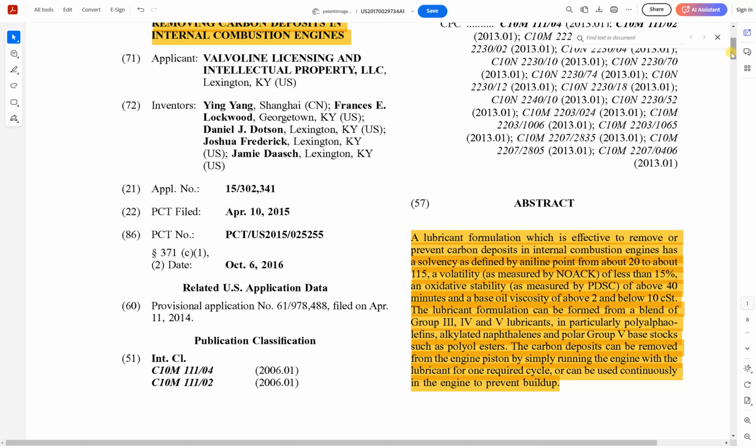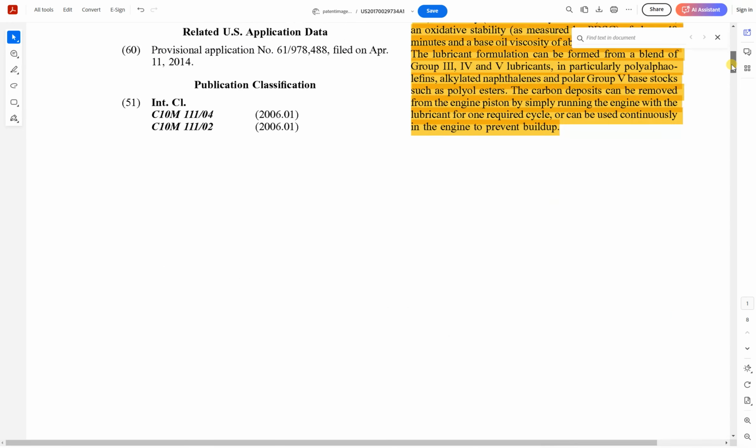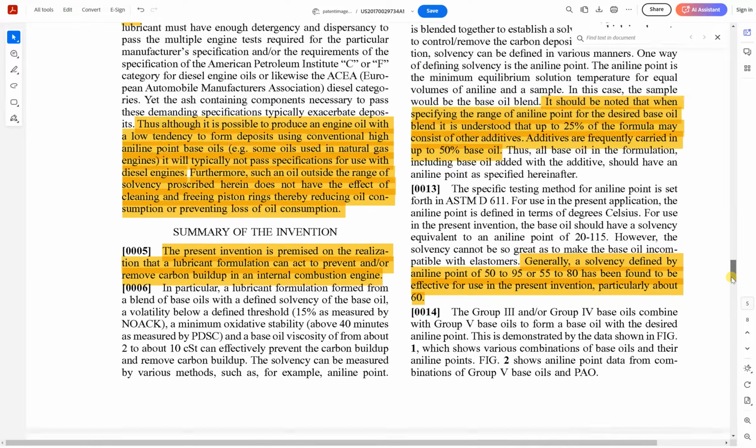Because again, NOAC tests, volatility tests, are a straightforward affair. So they just put on a PI sheet that it's less than 15, but they know the precise number, and they don't really want to present that. That may give some clues to something.